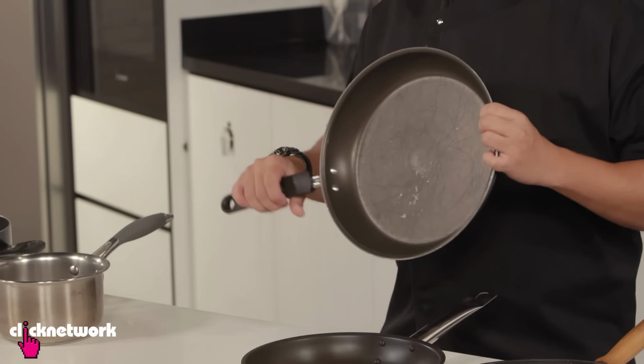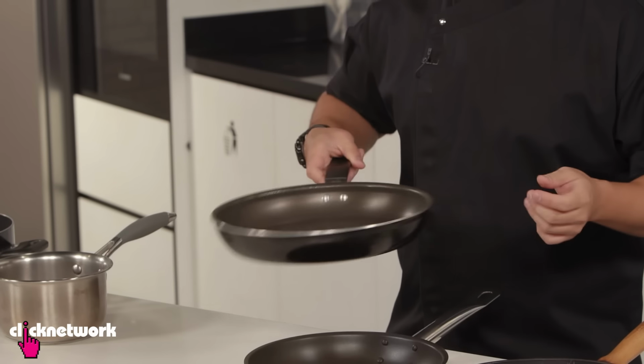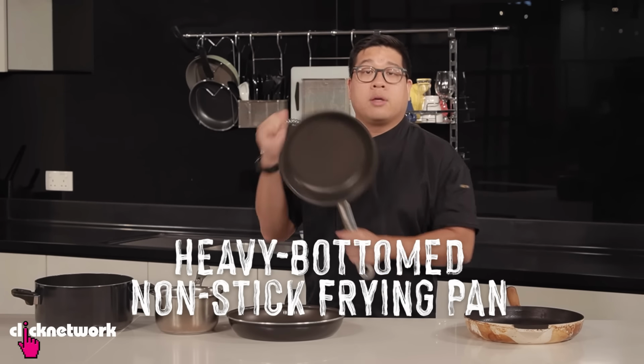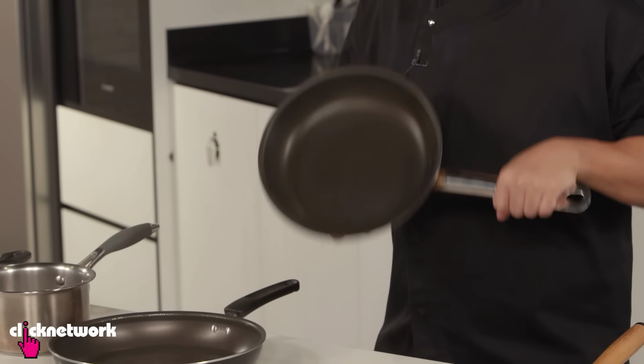When you try and cook in these, the heat from the pan is immediately transferred to the food, and then you don't get that temperature difference that colors your food nicely. The only benefit they have going for them is that they are quite light. The pan I do recommend is the heavy-bottomed non-stick frying pan. Hear that? That's thicker metal. Now, this is still a non-stick pan, so you gotta treat it with care.